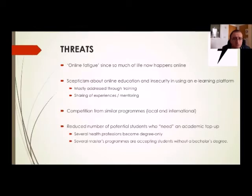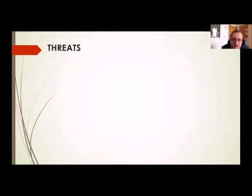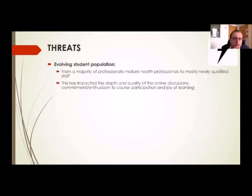Competition from similar programs, both local ones and international ones, could be a threat. And also the fact that the reduced number of participants could render some of our elective modules unsustainable if only a very small number of participants choose them. And the numbers might dwindle even because, as time goes by, the number of participants who need to do our program, so to speak, is decreasing because, first of all, several professions are now degree only, and secondly, several master's programs are accrediting prior learning, which means that students can join a master's program even without having a bachelor's degree.